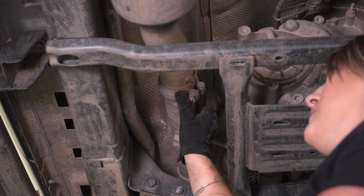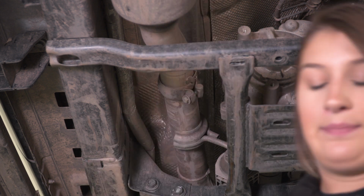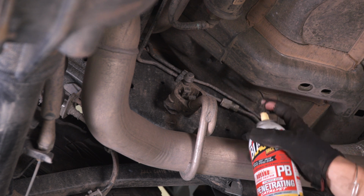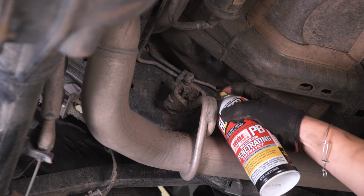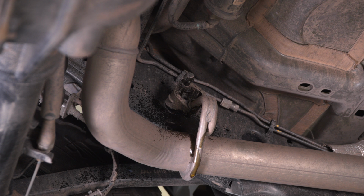So now that our clamp is loosened up, what we can do is remove it from our hanger and take out our piping. So what we're going to do is remove our exhaust piping from our hanger here. Now I am going to use a little bit of PB Blaster just to make it easier. And now I also am going to use a hanger removal tool.